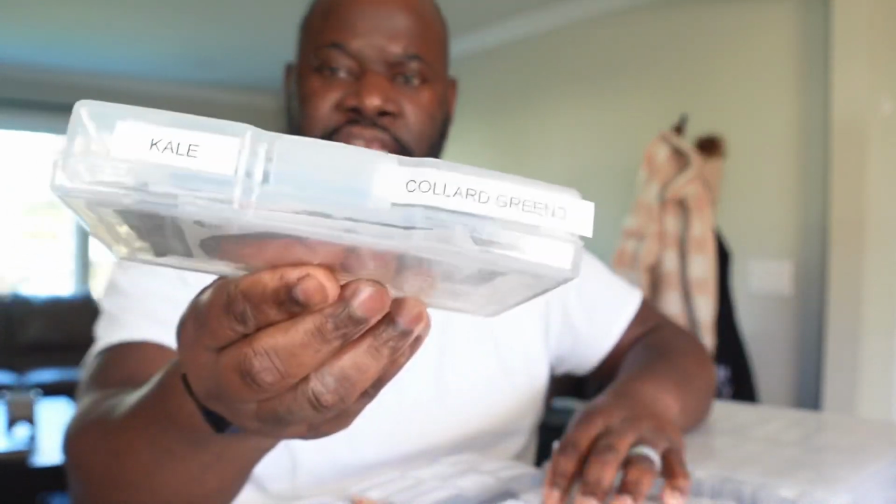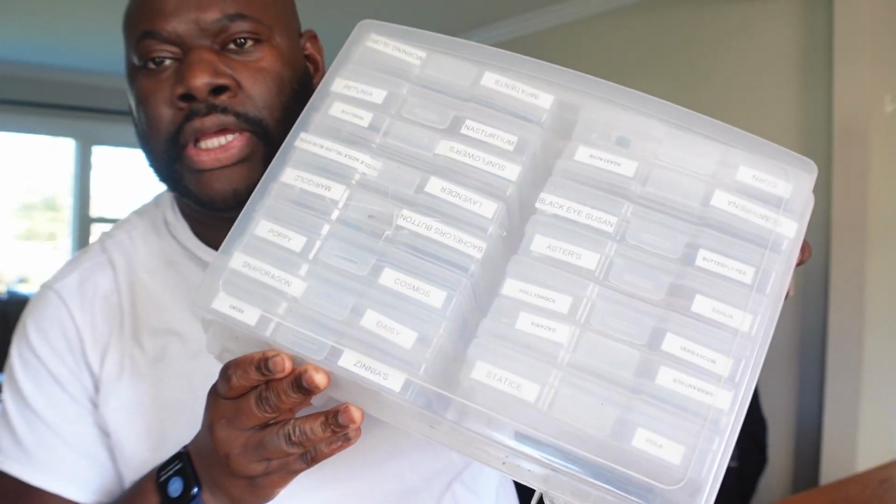And I have a ton of things. Like I have cauliflower and broccoli, collard green and kale. So this one right here is all actual edible food that I have. It's beans, peas, herbs, winter squash, radishes, beets, just a ton of things, carrots. So that's this one. And then you just label it like that. And then I have one here that is all flowers that I label. And I actually have flowers, but I ain't gonna do that in this video.